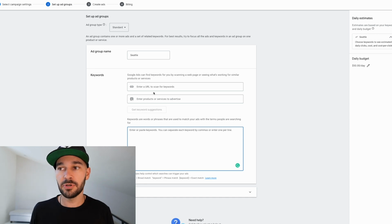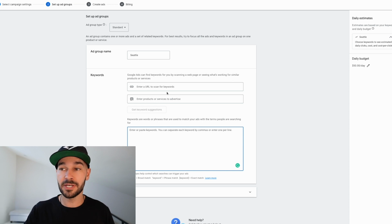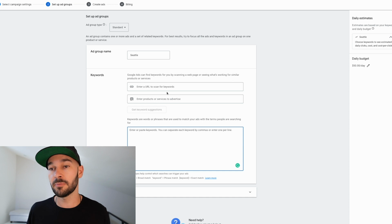So you can go ahead and put in your website and get it to suggest things, but the cold and hard rule for me is don't listen to Google's suggestions 99% of the time. If you get a Google rep reaching out to you by email after you start running ads, ignore them. They will lead you astray. They will not do you any favors. So I promise you, they're generalists, not specialists. You need specialists in this industry.